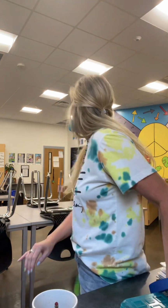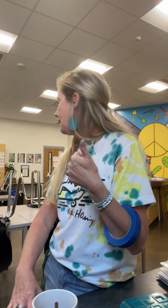So, let's see. Red. Your job is simply to make sure, you're probably already tired of me saying put your folders in your folders and the folders in the cabinet. Make sure that all of the work that we're working on is back inside of your table folder, and then it goes back into the correct cabinet on the correct shelf. Very important. You guys are in charge of making sure that nobody loses their work. All right, so red table folders, all of the artwork into the correct cabinet on the correct shelf. Got it?